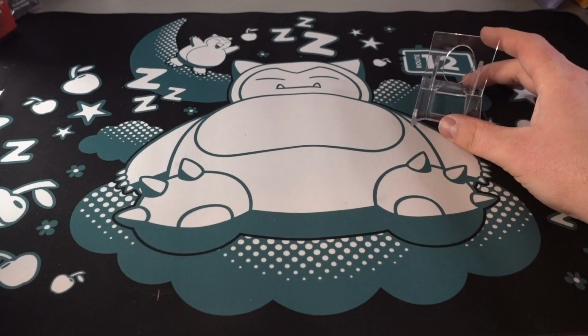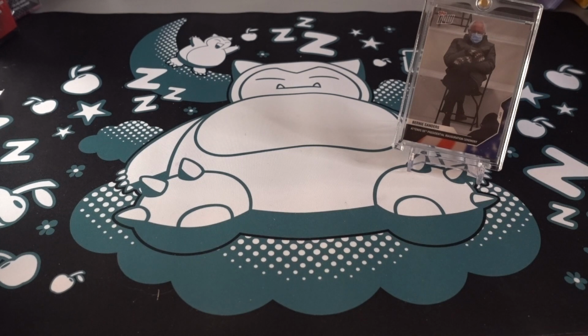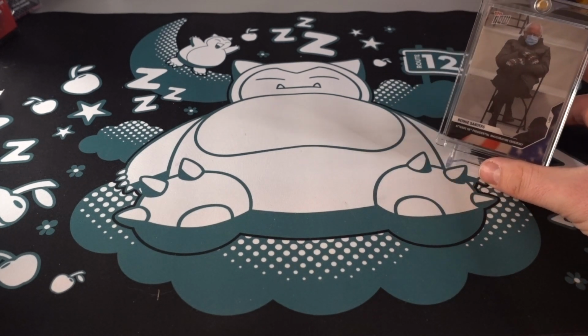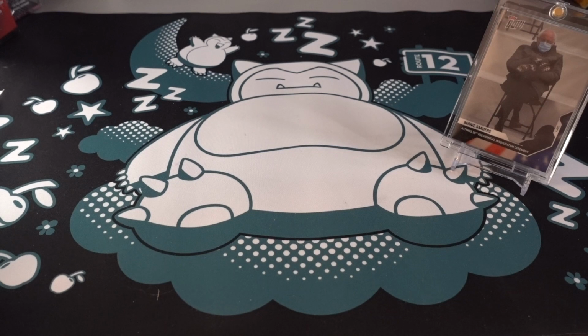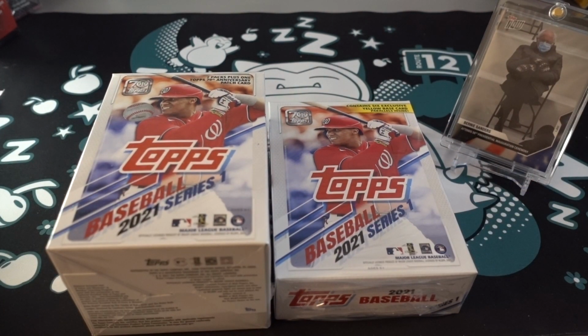But without further ado, let's crack into this by flipping over to the table, where we've got a nice little front and center guest for us today. Don't know why people allow me to buy things, but that is a 2020 inauguration card from Topps. A little Bernie Sanders mittens action gonna be in the top right corner for you guys. But we got one blaster, one hanger box. Very excited to crack into these.